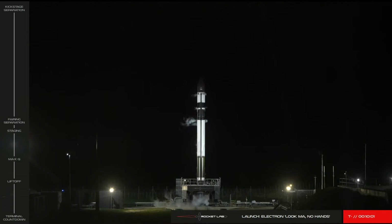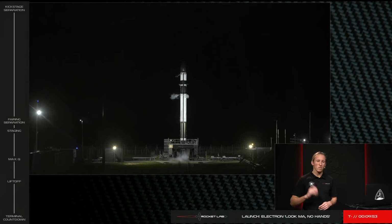But after conducting some research and testing, we've been able to develop the technology that could make recovery feasible for Electron. So it really is an exciting next step for all of us here at Rocket Lab. Because with the introduction of our reusability plans, and with our second launch complex in Virginia under construction, our goal to launch once per week is becoming a reality.